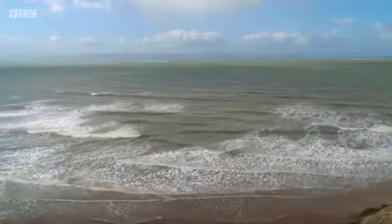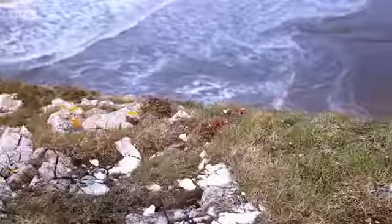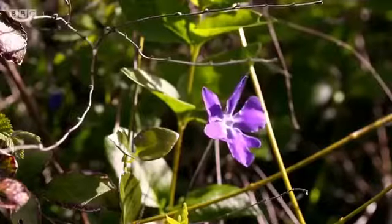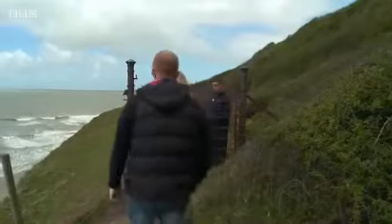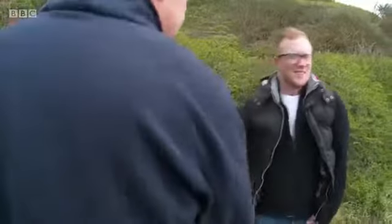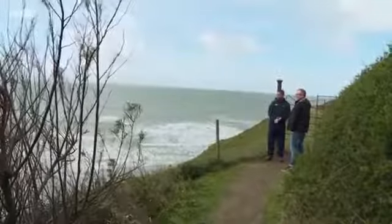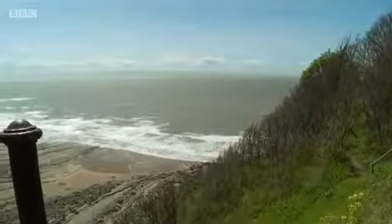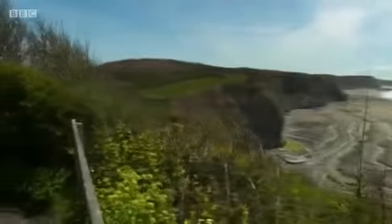Back at the Glamorgan Heritage Coastline Walk, we're keen to get inspiration for the planting element. To ensure the garden is packed with suitable plants, choosing the right species for a seaside spot is key, something site ranger Paul Locke knows all about. Tell us about this breathtaking bit of coastline. This is the Glamorgan Heritage Coast. 14 miles of coastline stretching from an industrial area in the east to a tourism area in the west.